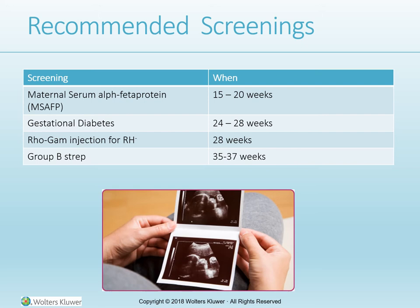Other tests that we may perform are the screening test that we can do for gestational diabetes, usually between week 24 and 28. And for those patients that we identified at risk for any type of Rh sensitization, we'll start the correction with gamma globulin injections for those Rh negative patients with Rh positive fetuses at week 28.